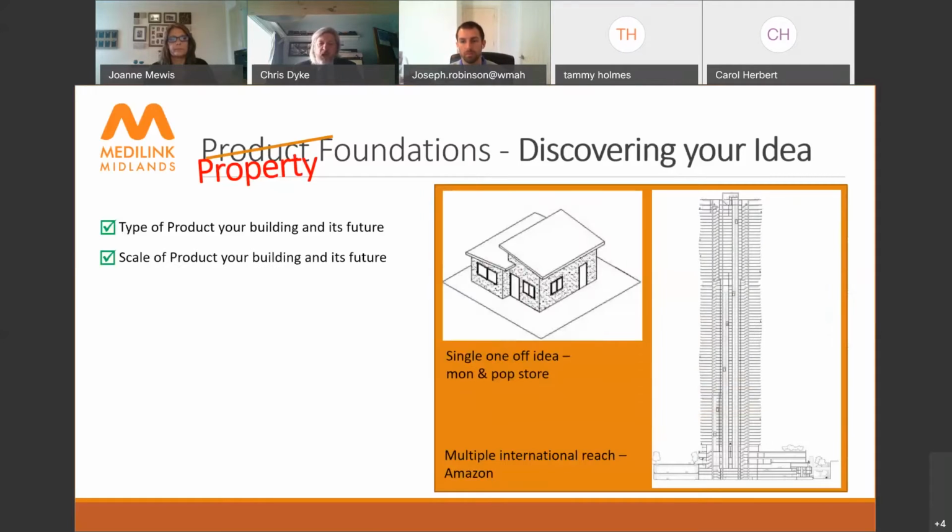But also, what's the scale of your product, and perhaps even your business? Are you going to be a one-off project, a very small thing? Or do you see, as Zena was talking about, your product having the potential of growing and being either Amazon or being bought out by Amazon? And that might gear some of these elements.